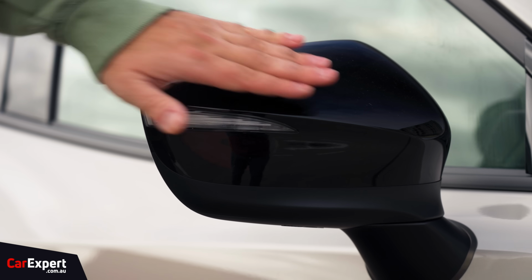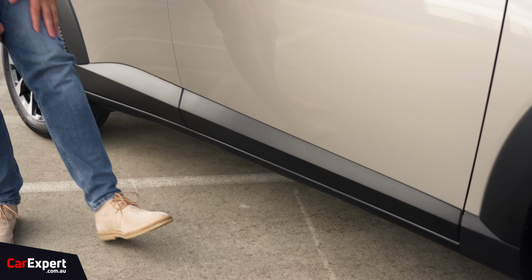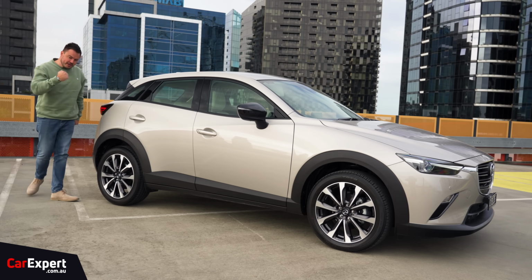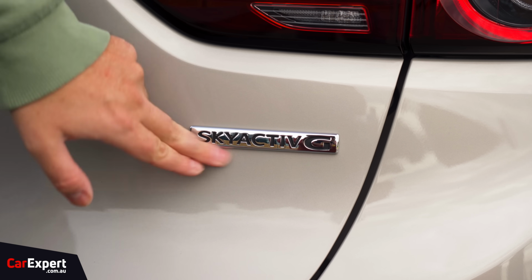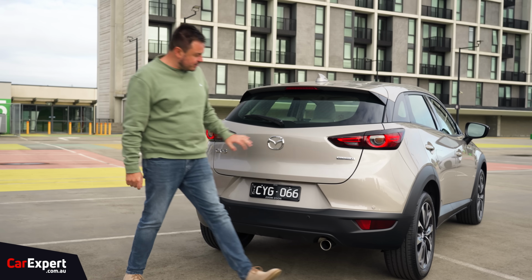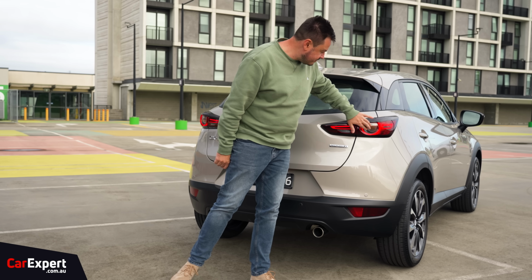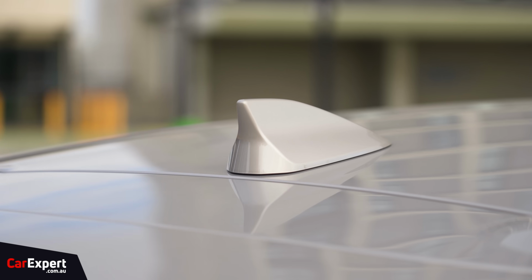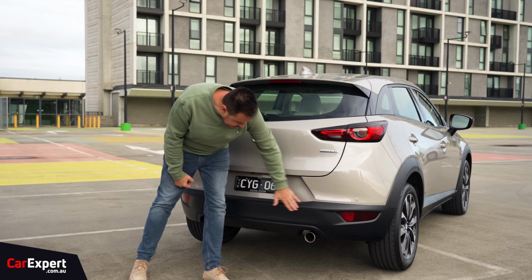Piano black on the wing mirror there. You've got body-coloured door handles, more of that black section that runs along the bottom here. And come around to the back with me. Now, despite this engine not changing a great deal, it has now been coined the Skyactiv G. You've got a CX-3 badge over here as well. LED taillights, or partial LED taillights. You still have a bit of halogen in there as well. Shark fin aerial up the top there, and then a wiper over here as well. That matte black finish down the bottom here too.